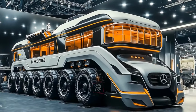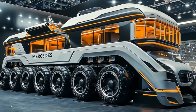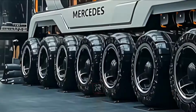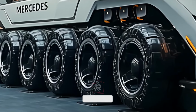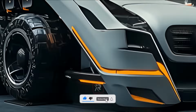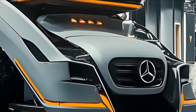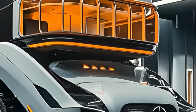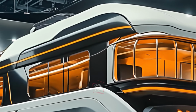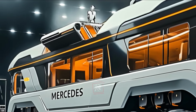The Mercedes-Benz Luxury Campervan 2025 is a mobile retreat designed for affluent adventurers who like to enjoy the freedom of the open road without compromising comfort, style, or contemporary comforts. The latest Mercedes-Benz Sprinter platform serves as the foundation for this campervan, which combines premium materials, cutting-edge technology, and elegant European style.